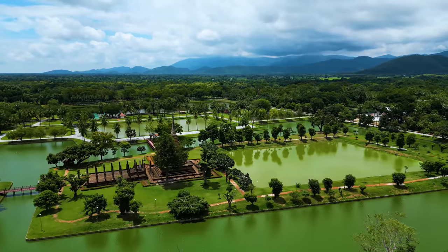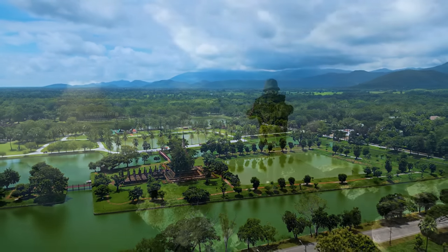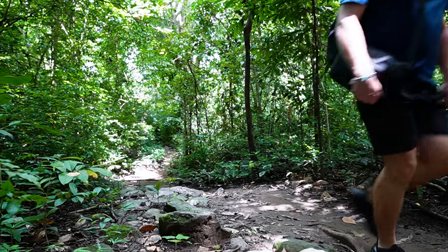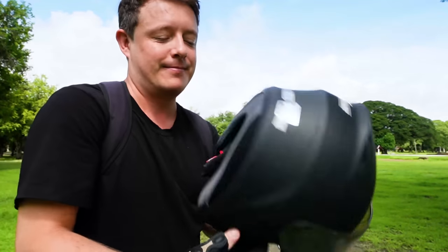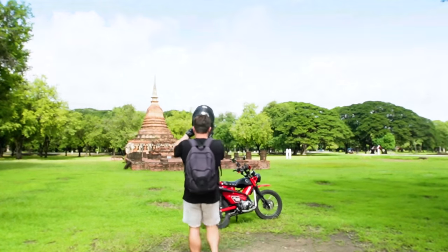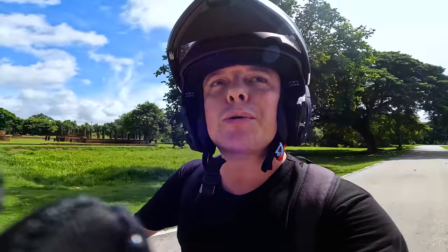It's very famous. And then in the distance behind the historical park is a very famous national park with a very famous mountain. And we're gonna climb the mountain. It's gonna be an action-packed adventure today. And we're gonna be learning more about Zelda. So strap in, let's go. So let's have a quick gander at some of the beautiful sights of the Sukhothai Historical Park.